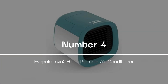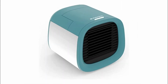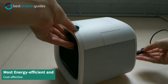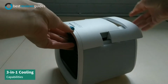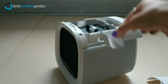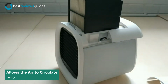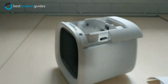Number 4 on our list is EvaPolar EvaChill Portable Air Conditioner. When it comes to staying cool, EvaChill is one of the most energy-efficient and cost-effective solutions available. With 3-in-1 cooling capabilities, the EvaChill EvaBreeze cools the air around the user, keeping them cool. Its natural filter, containing basalt, captures the large dust particles from the surrounding environment and allows the air to circulate freely. The EvaChill cartridge material will keep your room fresh and clean.